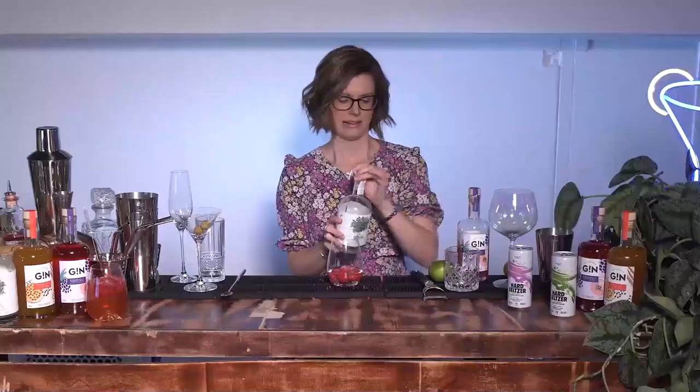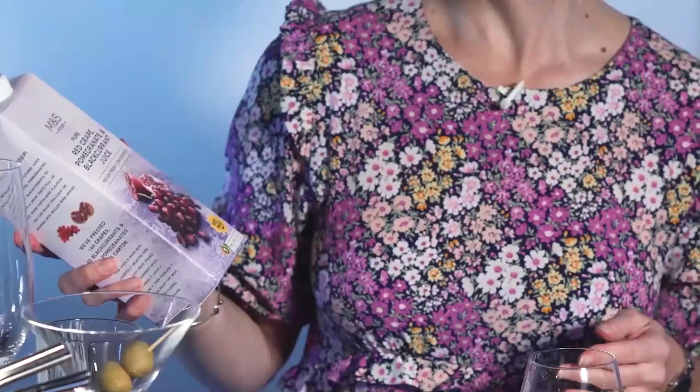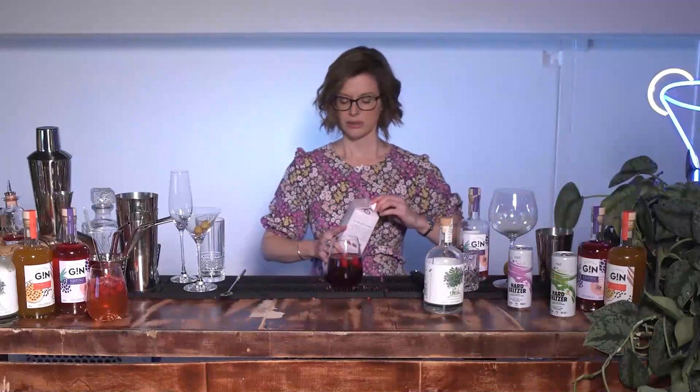And then instead of the hard seltzer, my recommendation is just to use a beautiful red fruit drink. So I've chosen this red grape, pomegranate and blackcurrant juice for this one because it's going to pair beautifully with the raspberries. So maybe give it a little bit less than we did with the hard seltzer, just right to there so it doesn't dilute that beautiful Botanicals flavour we've got here.